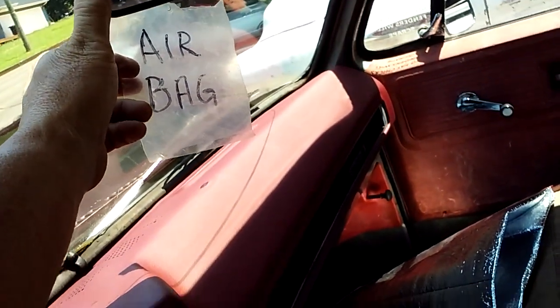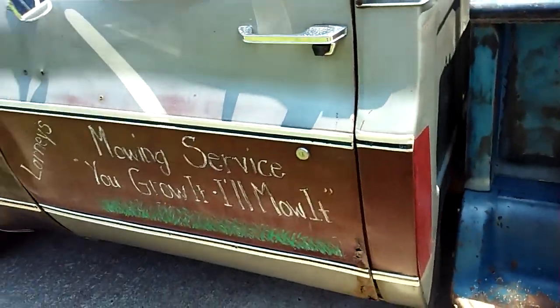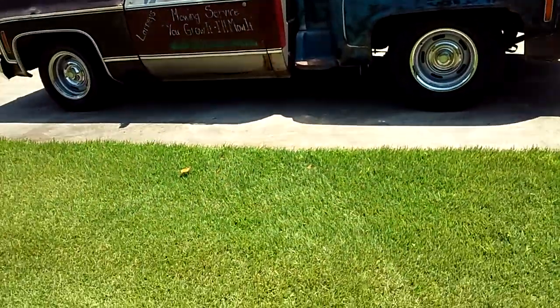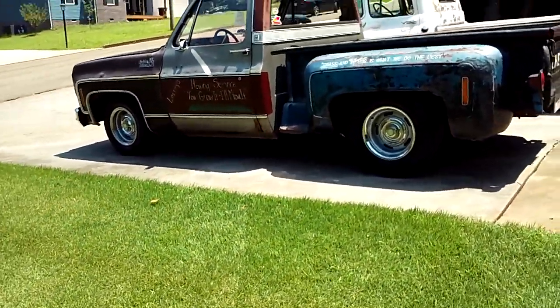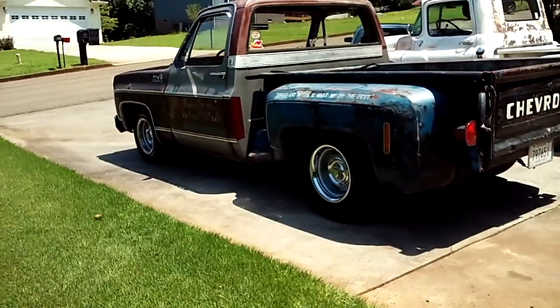But I have fun with it, and I get a lot of thumbs up, and I like my airbag for modern conveniences, like it's an upgraded truck. But I'll stand back where you can see it. I'm not very good with describing stuff, I don't think. But okay, this is it.